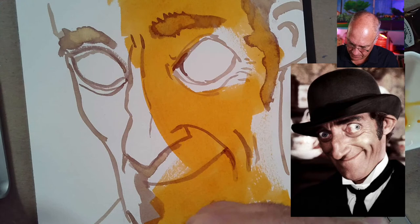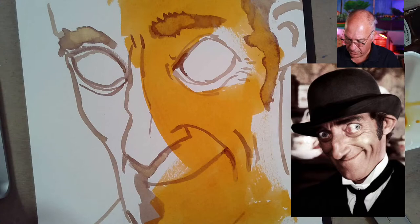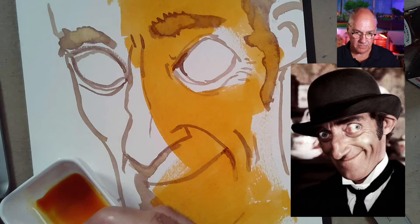Where should we go with this? What is this? This is orange. I'm gonna try dropping a little bit of orange right into the yellow.